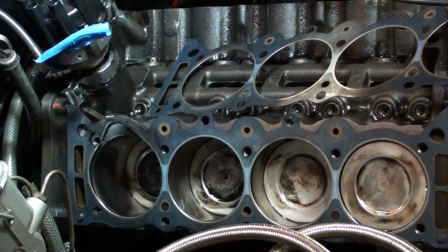G'day folks. Well, I pulled the heads off and I've got it all exposed and I see the problem. Number 7 cylinder. You can see it's really worked on it, it's pushed it. We've got no damage though anywhere else. Look, I was expecting just a head gasket.